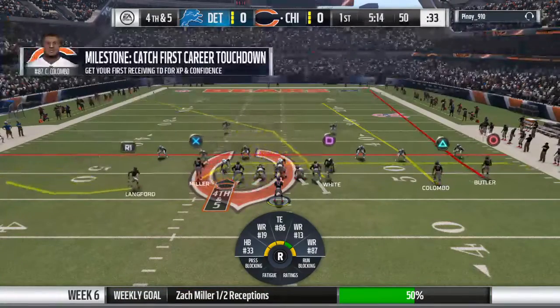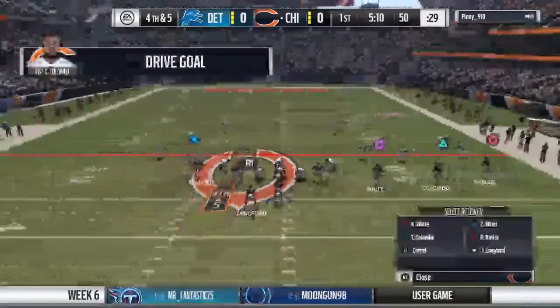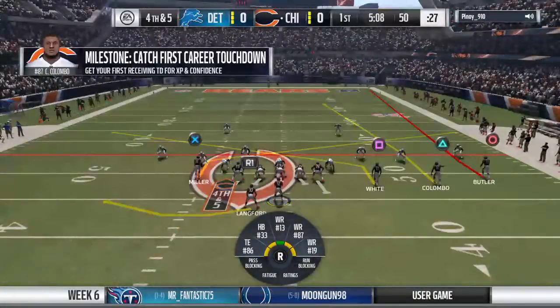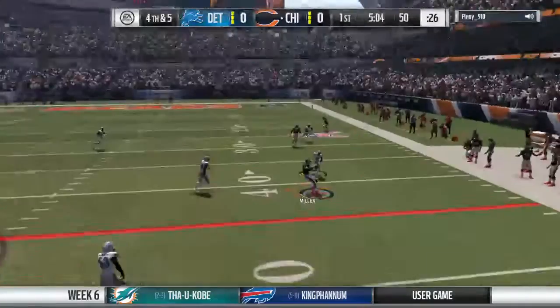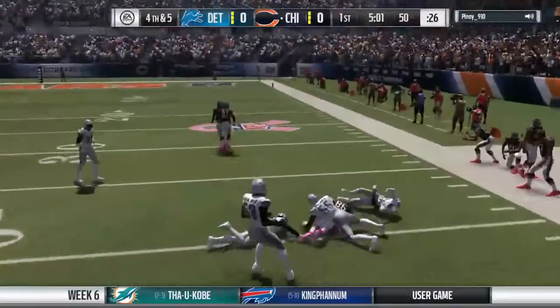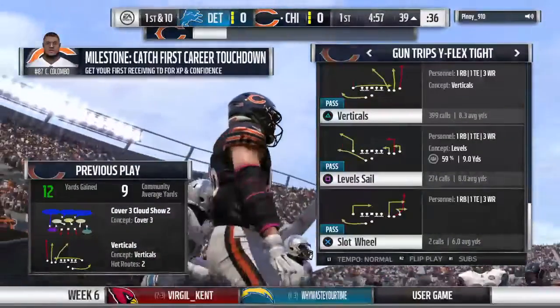A big call on the game's opening drive. Here we go. From the midfield stripe, they'll look to throw. The catch made by Miller. And he's got the first before he's brought down at the 39-yard line.